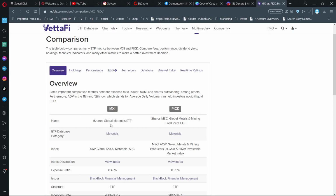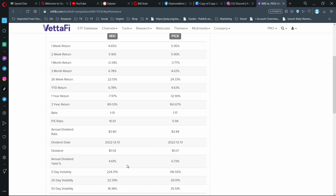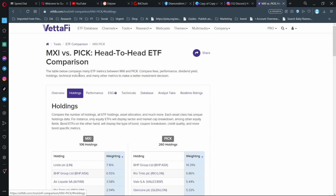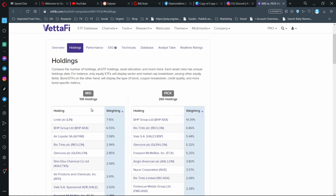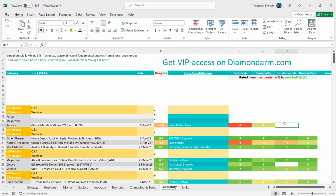Let's compare the iShares Global Materials ETF, MXI, with the iShares MSCI Global Metals and Mining Producers ETF, the PIC, the one we are focusing on. Performance-wise, year-to-date, MXI is beating PIC. Beta is a bit lower as well. Price earnings, however, is substantially higher, 10.6 versus 6 basically. Yield 4.61% versus 6.73%, so really good yield here for PIC. 106 holdings versus 260, and here you can see the breakdown. In this case, the fundamentals were okay for PIC. Not roaringly bullish, but I give them a 4.